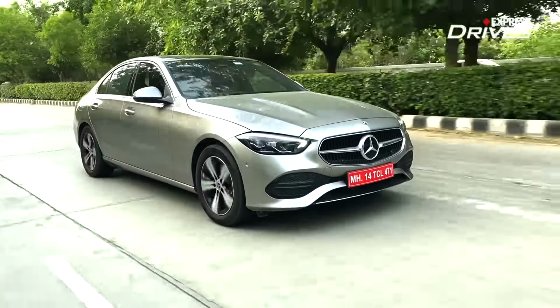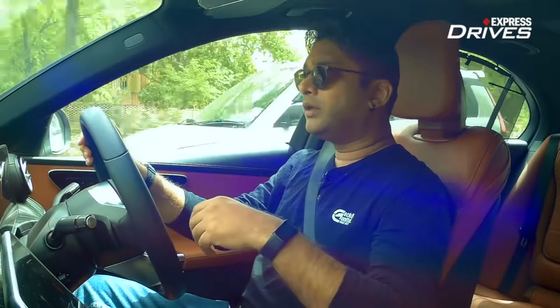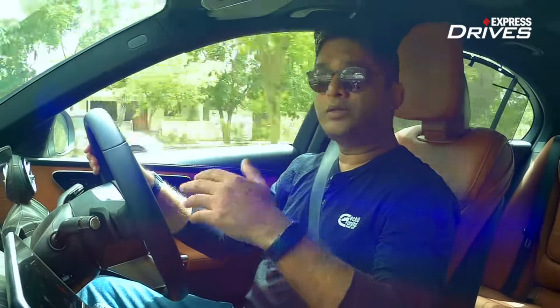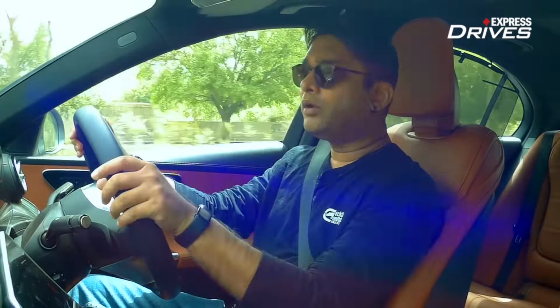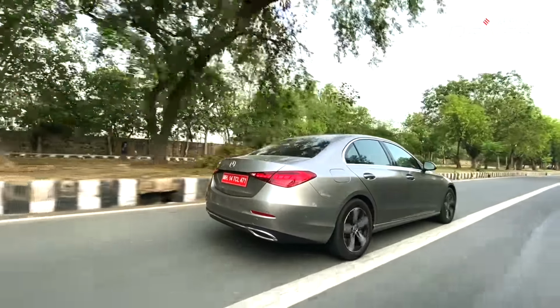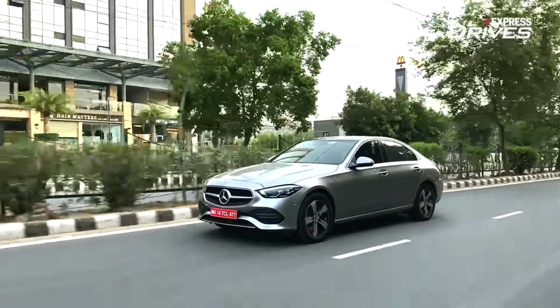Now the suspension setup can be tuned a bit because it has multiple driving modes: eco, comfort, sport, and of course individual. Individual is you can customize it according to your requirements. So sport is when the suspension setup tightens up a bit more, and the lean of the vehicle or the body roll of the vehicle is reduced quite a bit when you take turns. So it has multiple options.